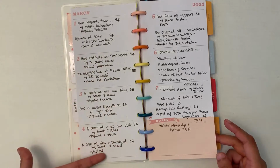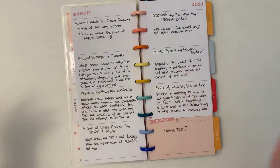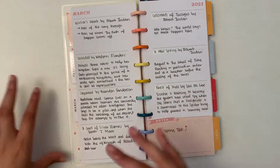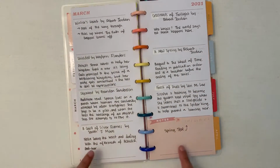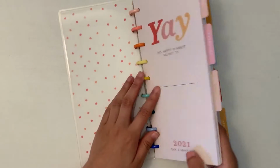Coming into March, I started to use them just as notes pages. So here I'm just jotting down things for a wrap-up video, and that's it. I'm not paying any attention to the dates. I'm just writing everything out and using them as notes pages, and this is the usage that is really sticking for me. So here's what I've decided to do with this one.